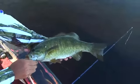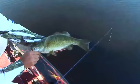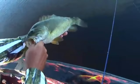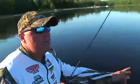Just a chunky fish, huh? Look at that. Typical Northern Ontario smallmouth. Nice and thick back, healthy looking, beautiful looking fish. Looks like he just got painted. Let's let him go. Okay, go on you. Just cruising in those weeds, cruising the weeds.